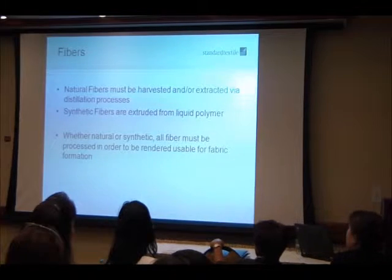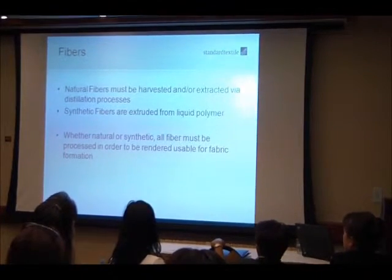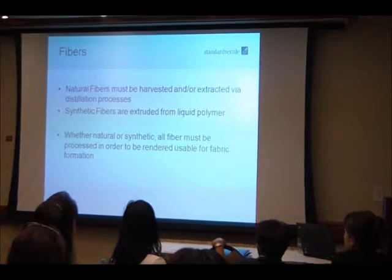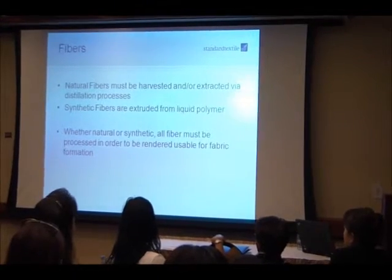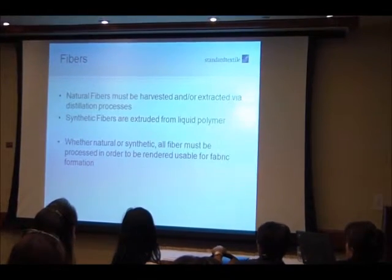Natural fibers must be harvested or extracted via a distillation process. Synthetic fibers are extruded from a liquid polymer. Whether natural or synthetic, all fibers must be processed in order to be rendered usable for fabric formation.